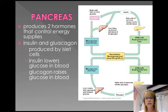Type 1 is insulin-dependent diabetes. These people need to take insulin. It's an autoimmune disease. The T cells attack your beta cells. Therefore, the pancreas doesn't produce enough insulin. It usually develops before age 15.